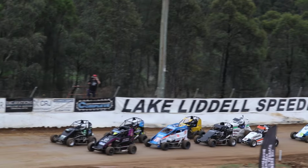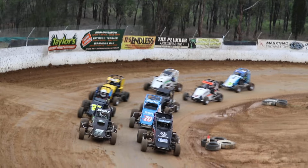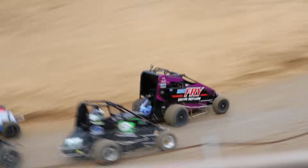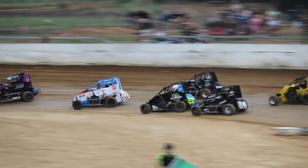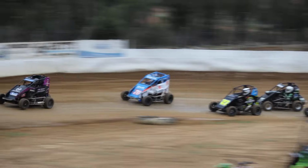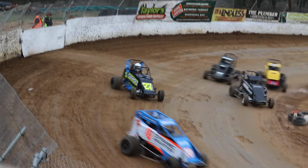Heat 4, seniors, Micro 600s to the bowl. Let's go. Hart will lead away. Jed Hart got a ripping race start. Matt Smith has gone to the bottom, so has Jack Nolan. Boyd Chaffee's gone to the inside of Jed.